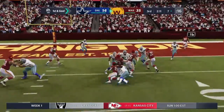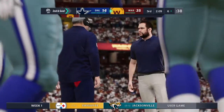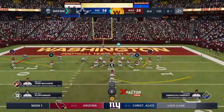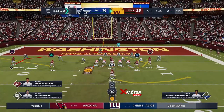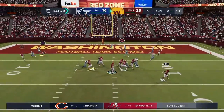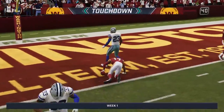Try to pound it in, Kamara. And he'll be stopped just outside the 5 at the 6. It's a gain of a yard, and it'll set up 2nd and goal. In the first half, he was held in check on the ground, but despite that lack of production, they still have the lead. Yeah, and they've got to feel fortunate about that, if they could actually get production. Looking for McLaurin, and he's got him. Touchdown, Washington.